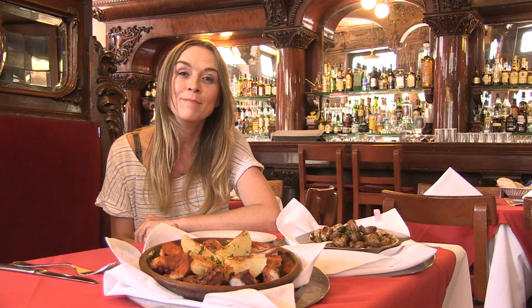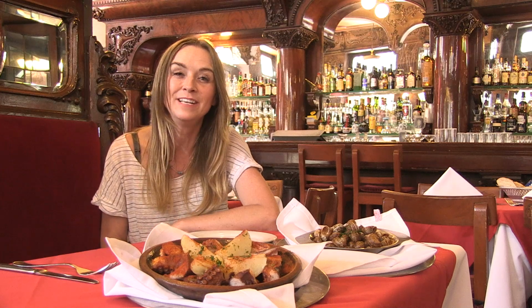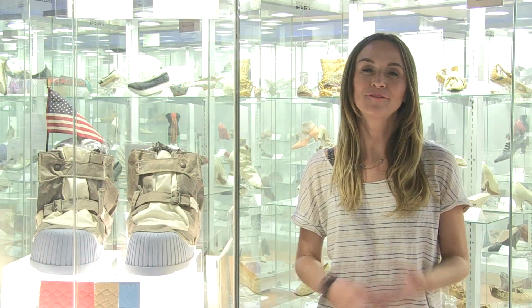And one of the best things about this place is you can still see the bullet hole in the ceiling that was made by Pancho Villa, the Mexican revolutionary. So make sure to ask the waiter to point it out to you, although it's quite obvious, and it's a really good photo opportunity.